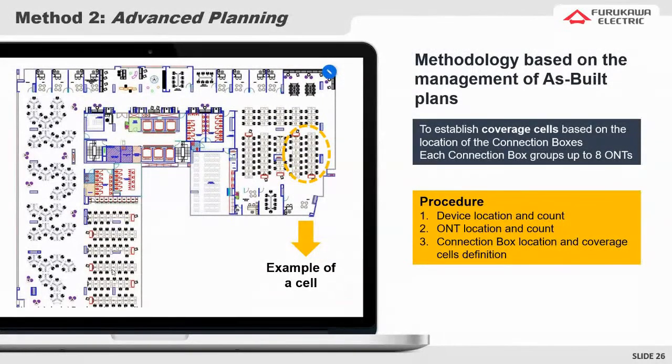For the method 2, it works in the same way, but we also have the floor plans. So having the floor plans, it's possible to locate the devices in the floor plans, to count them and to group them in 4 or in other quantities, to define and to locate the ONTs in the floor, and also the connection boxes. So here let's take a look at this region example of a cell.